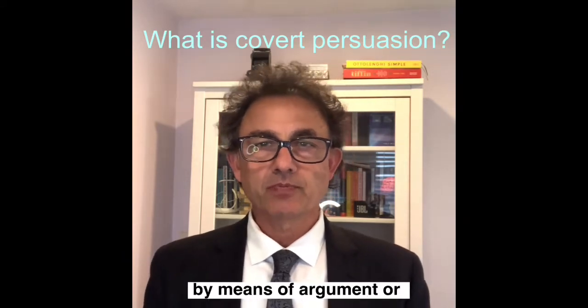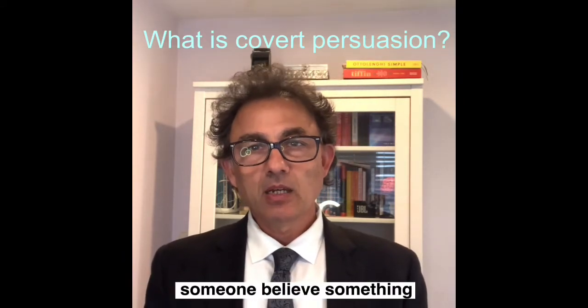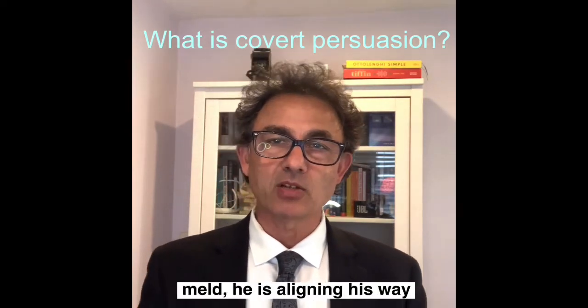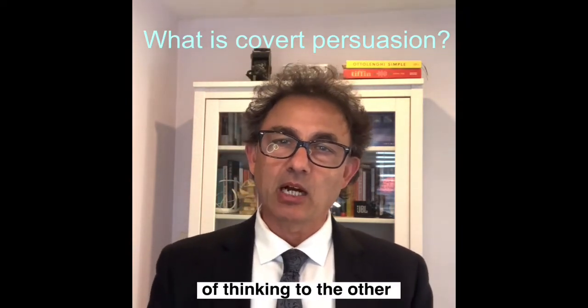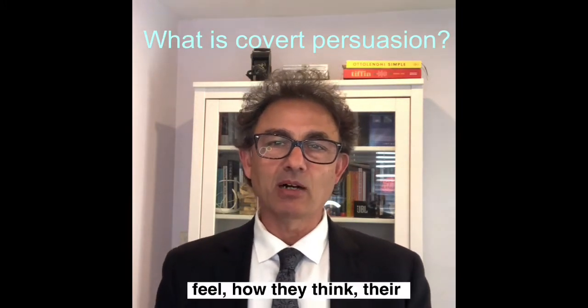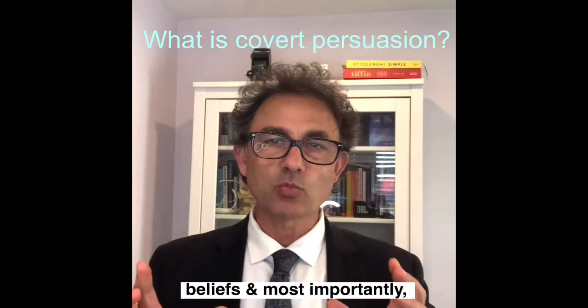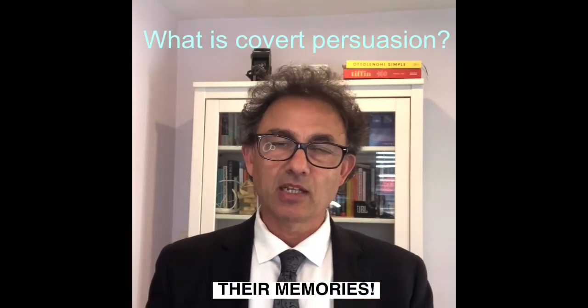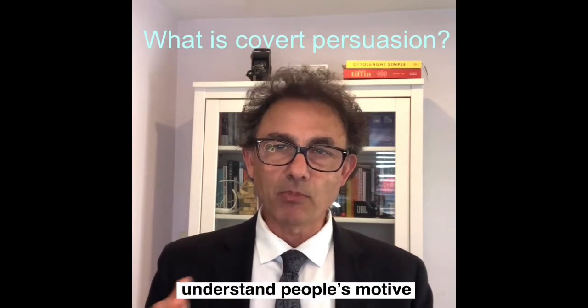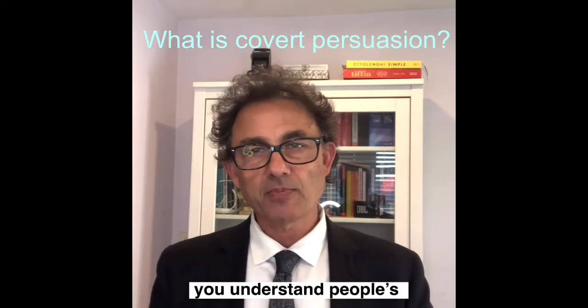Some definitions. Covert equals hidden. Persuade is to cause someone to do something by means of an argument or reasoning, and to help someone believe something. Picture Spock doing a mind meld. He is aligning his way of thinking to the other person. He understands how they feel, how they think, their beliefs, and most importantly, their memories.